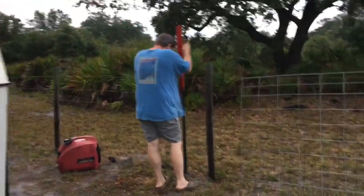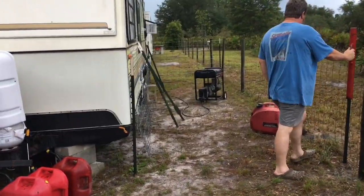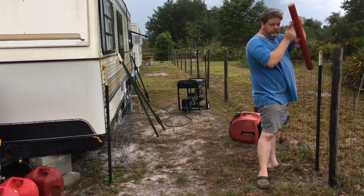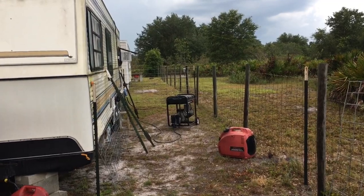This is going to be the dog run area for our dogs behind the camper. We have the generator back here, and we're going to be putting in a doggy door with a ramp so that the dogs can come out here in the middle of the night and go to the restroom without us having to come out and watch them.